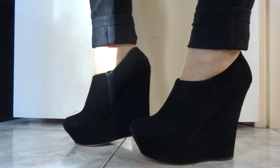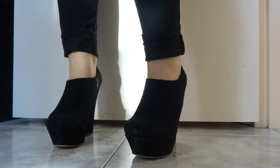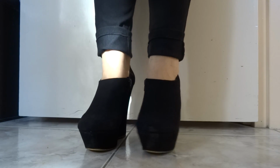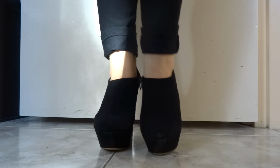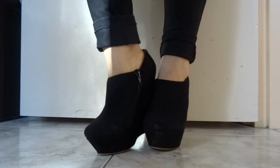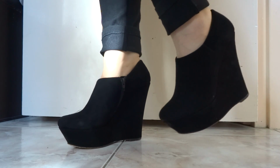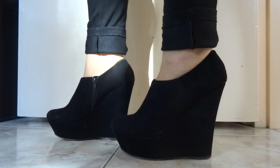It's got the zippers on the inside, so when you're walking, that's what it looks like. And it's got this curve when you look at it from the front. It is velvet black. It is very comfortable to walk in, and you can see that the heel from the back is cut straight down, whereas there's another shoe that has laces and it curves in, which you will see later on in this video.